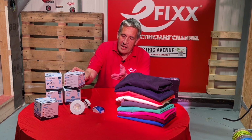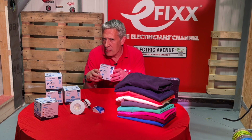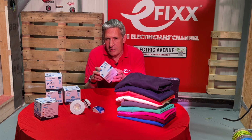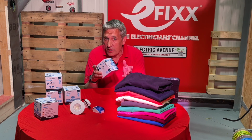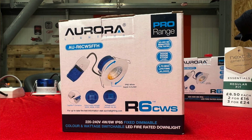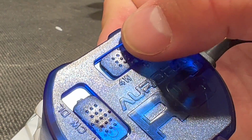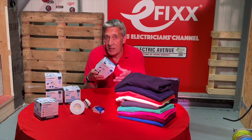Thankfully, this new R6 downlight from Aurora is now available with a colour rendering index of 90, a first for fire-rated downlights intended for residential applications. The high CRI is available in all colour temperatures and also available in a selectable colour temperature version with this CCT version, which also includes a dual power option. So for smaller spaces such as corridors or bathrooms, you can further reduce energy.